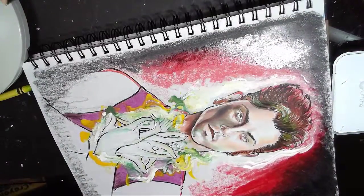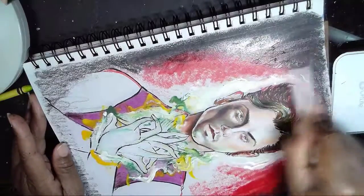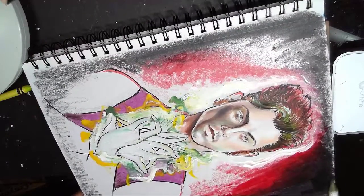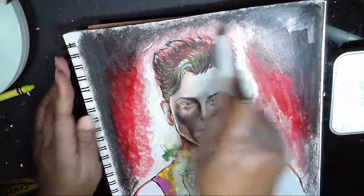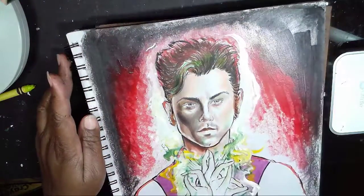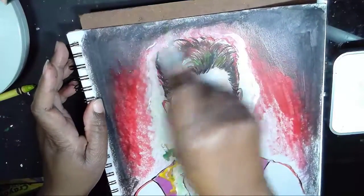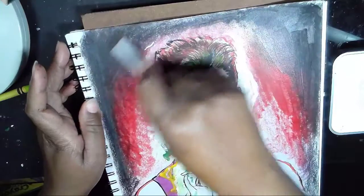Now the cool thing about Crayola is that you don't have to worry about it being too difficult to clean up. It is all water-based here. I'm using water-based products here, and they're non-toxic, which means it's not going to make you sick. Well, I'm sure if you eat it, you'll get a tummy ache or something like that, but you don't want to make a meal of it.